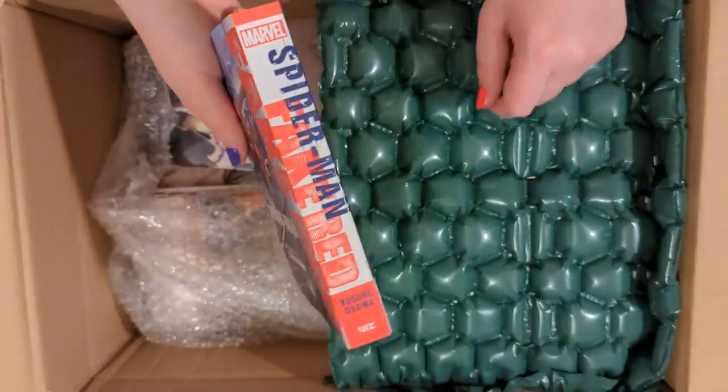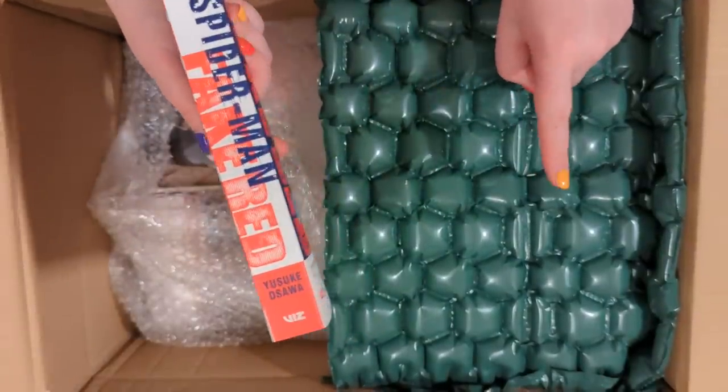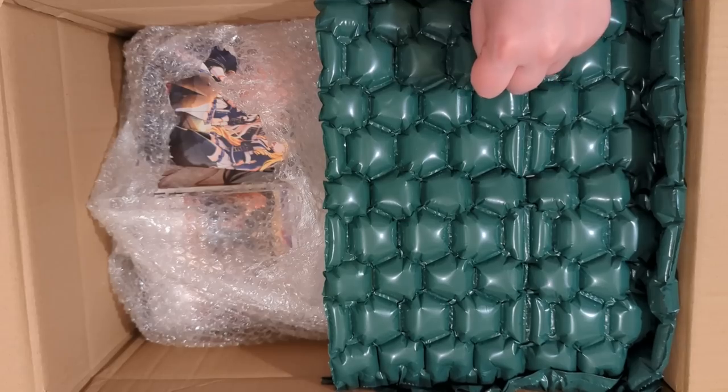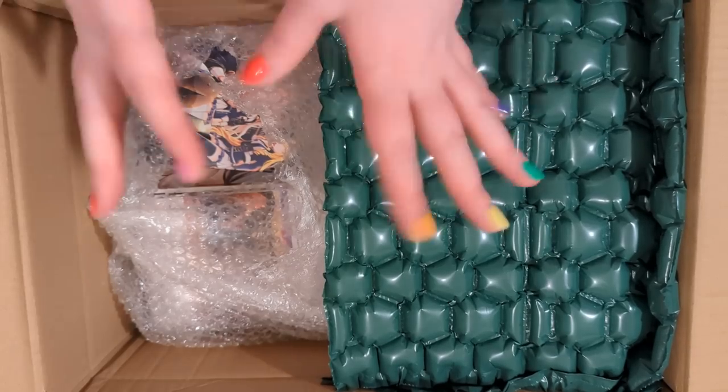I don't think I actually picked up the Wolverine one. That might be out. Also, is that one Viz? I can't remember. I'm so terrible at informative stuff. It's just like, ooh, manga, I'm happy.